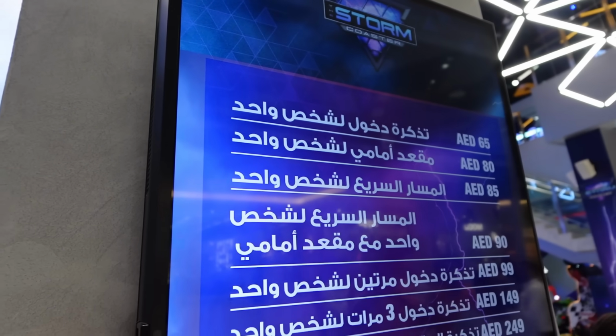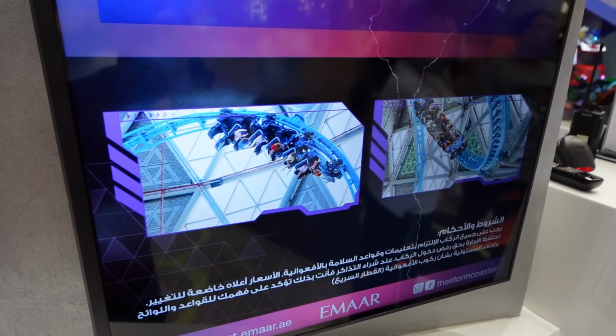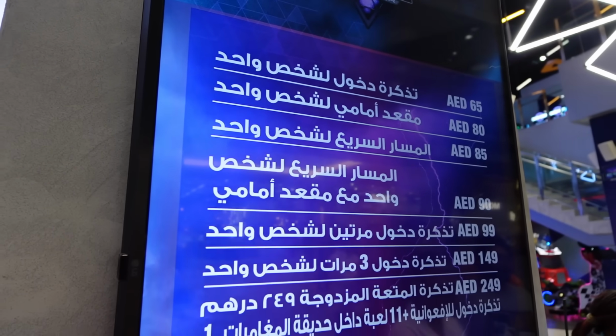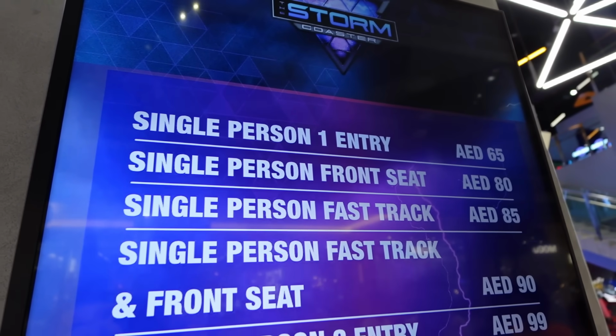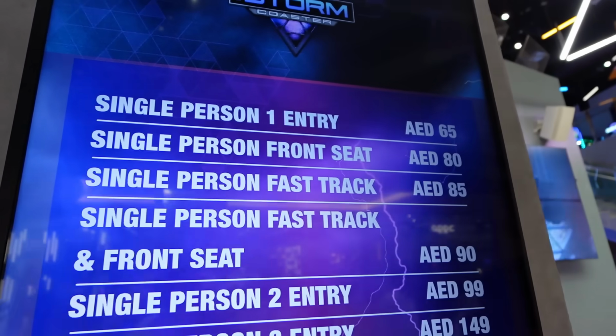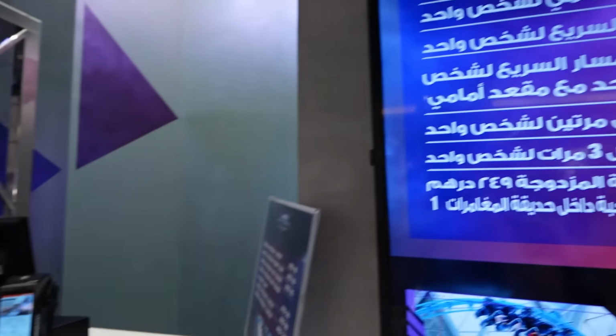Here's a look at the prices for the Storm Coaster, and yeah, it is not cheap. I'm sure you're getting the gist of it by now with these mega parks. They are very expensive. However, I'm really excited to ride this. So yeah, for a single person for one entry is 65 dirhams, and that's around 14 pounds, and then it's around 18 pounds for a single person to ride once on the front seat. Very expensive.